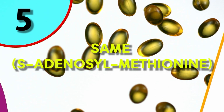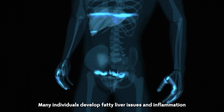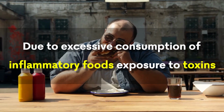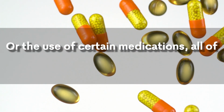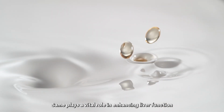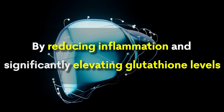Number 5. SAMe. S-Adenosyl-Methionine. Many individuals develop fatty liver issues and inflammation due to excessive consumption of inflammatory foods, exposure to toxins, or the use of certain medications, all of which can lead to harmful free radical damage. SAMe plays a vital role in enhancing liver function by reducing inflammation and significantly elevating glutathione levels.